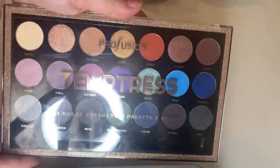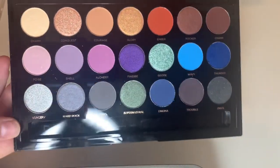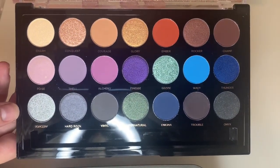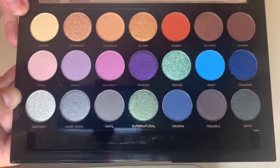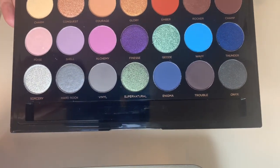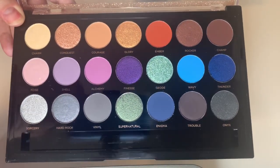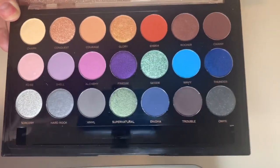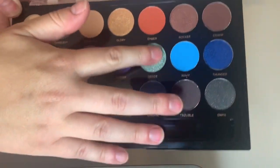So next up I have Temptress by Profusion, and I also got this at Marshall's, which I believe they still sell. This one's a mixture of bright colors. I'm actually excited to use this. I think I've used it one time and it worked really nicely for me. There are some colors in here I don't normally use, which is awesome because I wanna throw myself into colors that I don't normally use, especially since we're locked at home for whoever knows how long.